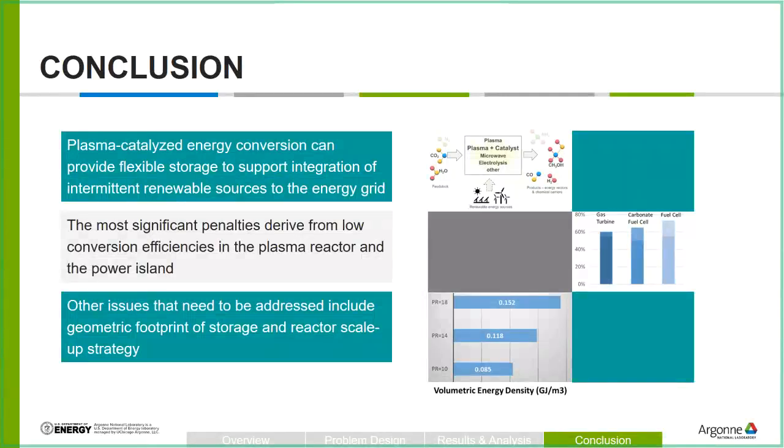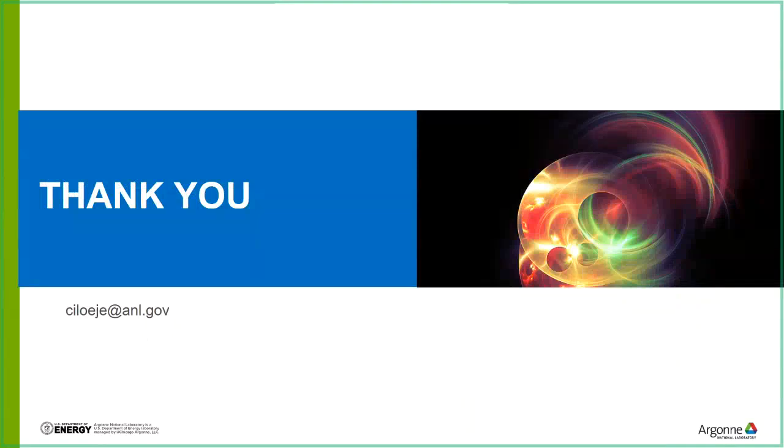Now, other issues worth addressing include the geometric footprint of the storage system, because we're storing gas, and also the scale-up strategy for the reactor. We have to figure out what should be the optimal dimensions of individual reactors that make up the reactor unit. So with that, I would like to thank you very much for listening.